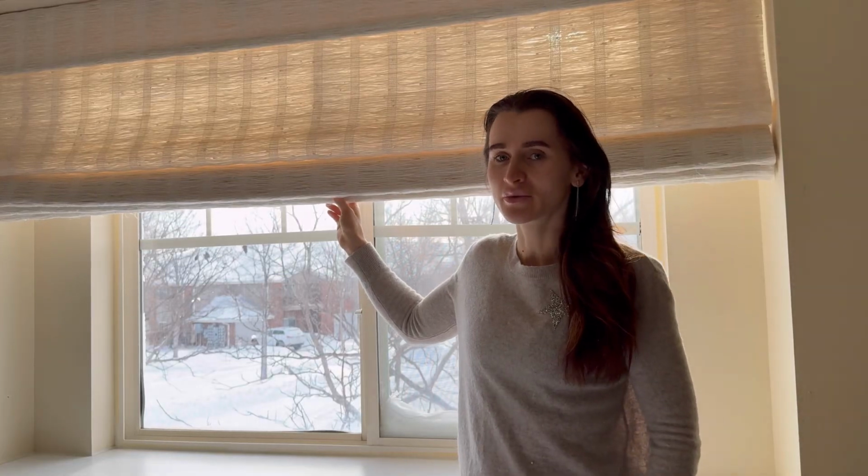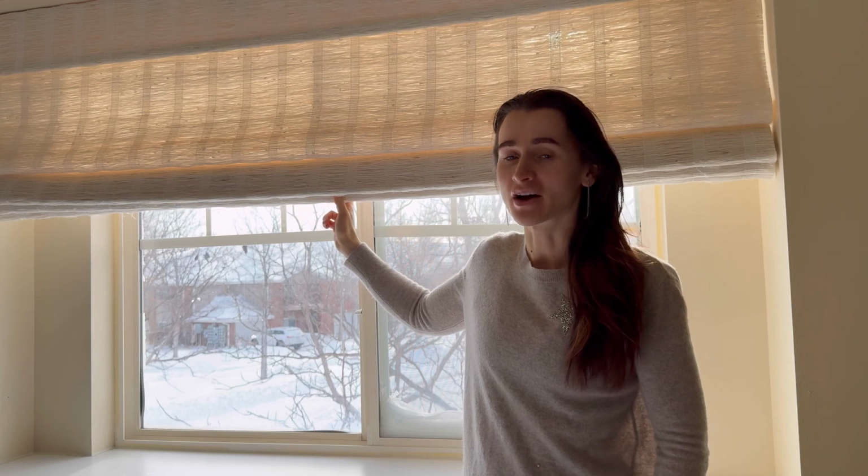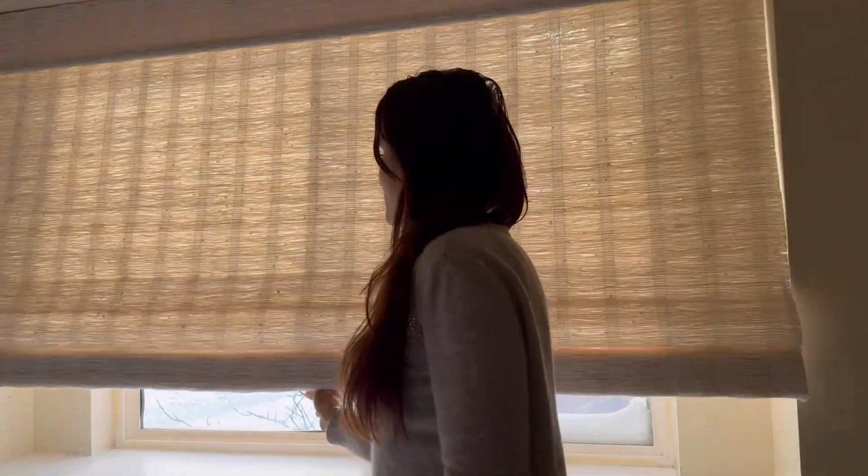Hello shoppers, today we are checking these curtain blinds, which are very nicely designed, made of 100% natural linen material. These cordless design shades offer smooth and precise control.